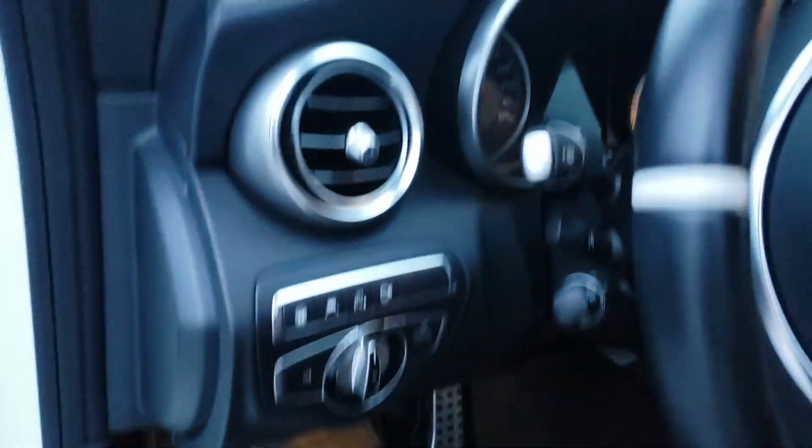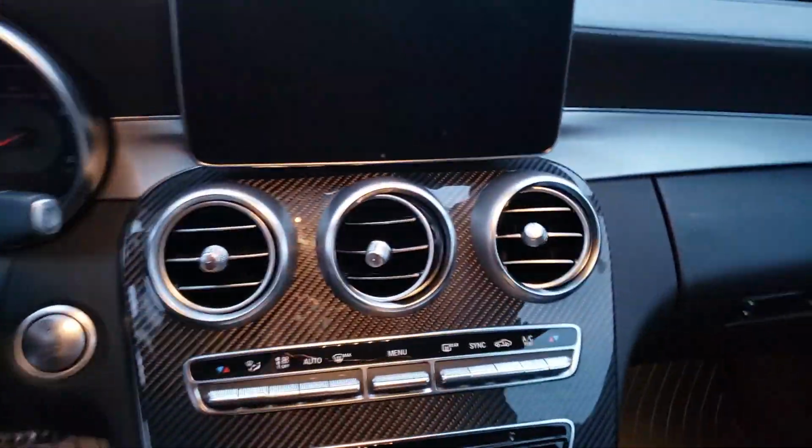Pedals all look good. There is some tape here for some reason. I don't know if it's holding something together. I'm not going to take it off, but I'm wondering if that wire was routed around here as well. All the LEDs look like they work. Dash looks good here. Dash top looks good, as does the console.